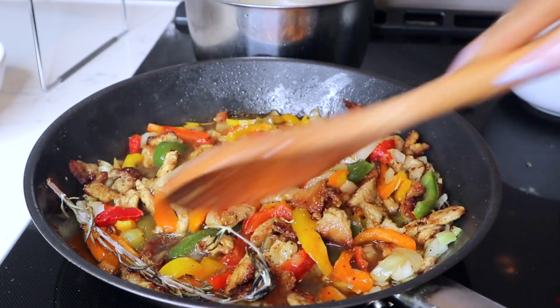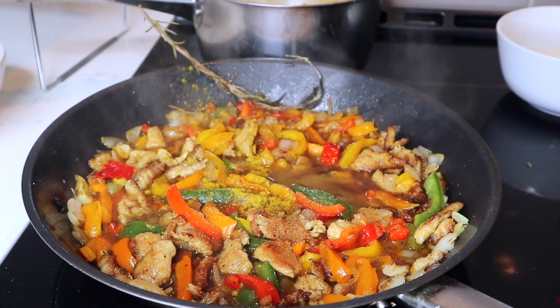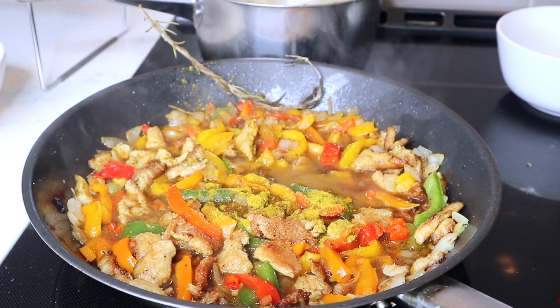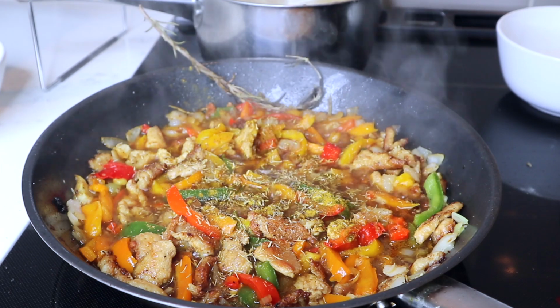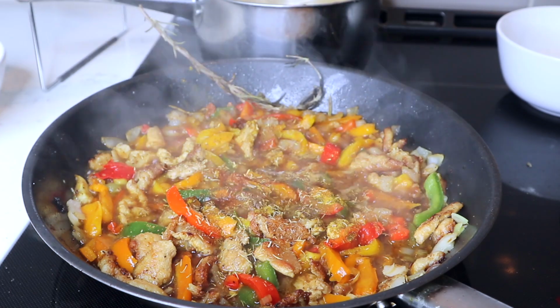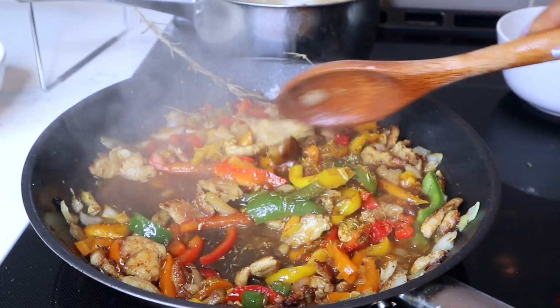As you can see, there's a lot of water coming out from the veggies right now, so that is very good for the sauce. I also add in some curry and some thyme. So I stir that in for a bit and then I add in some beef broth.